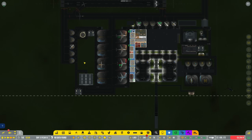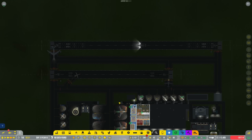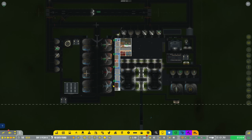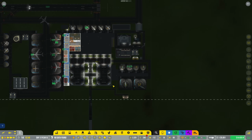I would like to get more stands in here, but what I'm thinking, just before we move to wrap things up for today, is that we could start working on another airport, because that is a thing we can do.